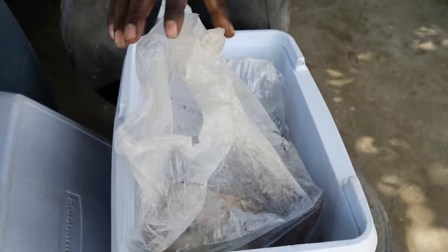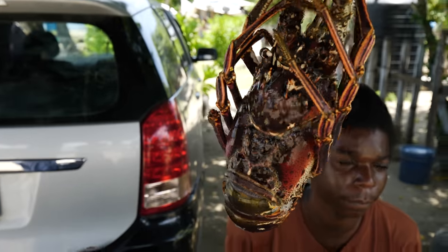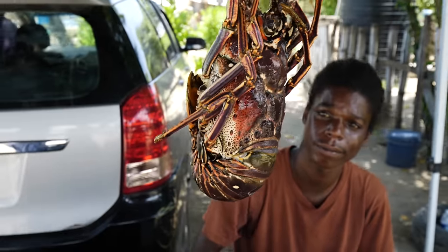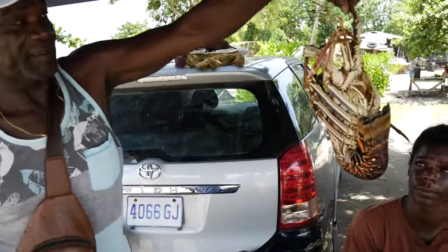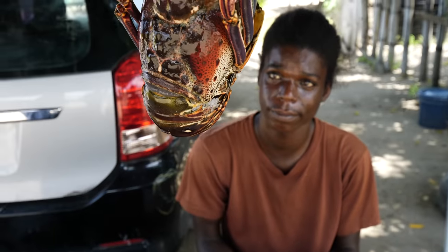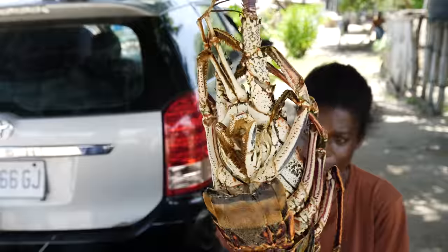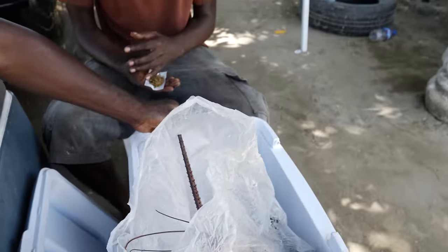Lobster and conch. Some nice big lobster in there. Shango run them big lobster. Look at the size of that. This is around a 4 pound lobster. Yes, 4 pound size. Pretty and nice, ready for your pot. Ready and waiting. And conch and everything.